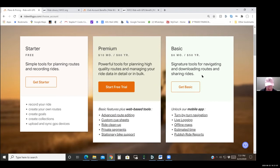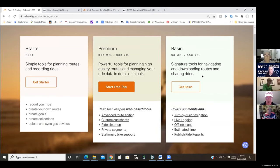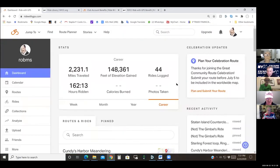However, one of the benefits of joining our Ride with GPS Club account is that you get several of these useful features of the premium account for free, as the NYCC kindly pays the annual dues of our club account. I won't say more about our personal account page here, as most of you will be familiar with it, and those who aren't can have fun exploring it and learning about things like the route planner and the search function, where you can search for routes both locally and around the world.